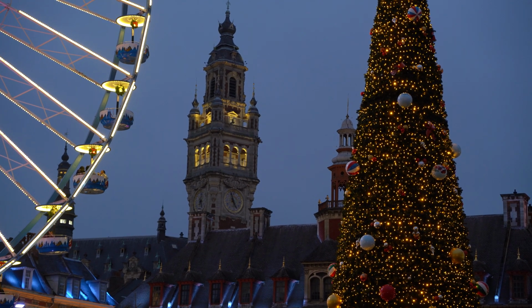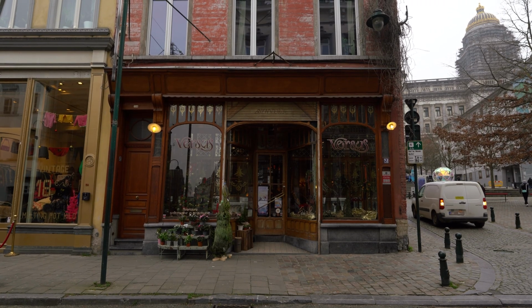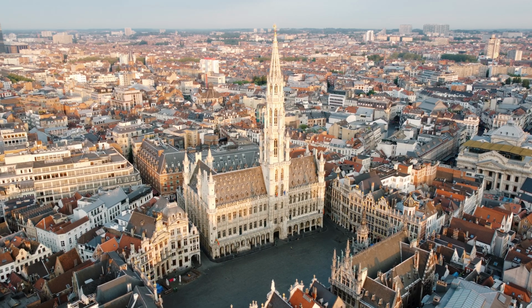So good morning all and welcome to my first day in Brussels, Belgium, and I'm so glad to be back. We're starting things off right here in a spot that I've actually never been to. I only had a little sunrise in the morning before heading off into the Flanders region of Belgium last time I was here, so I'm excited to properly dive into the Belgian capital and see what's in store.